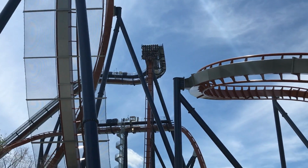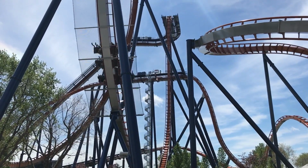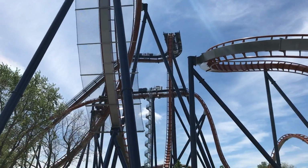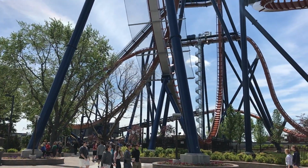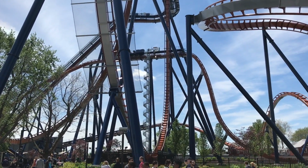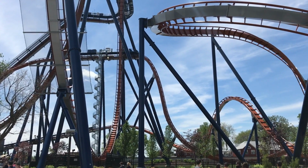That title still goes to Griffin at Busch Gardens, Williamsburg. And I like SheiKra at Busch Gardens, Tampa a little bit more as well. Still, it looks absolutely amazing on the Midway. It goes 223 feet high, hits 75 miles per hour, and lasts 1 minute and 58 seconds.